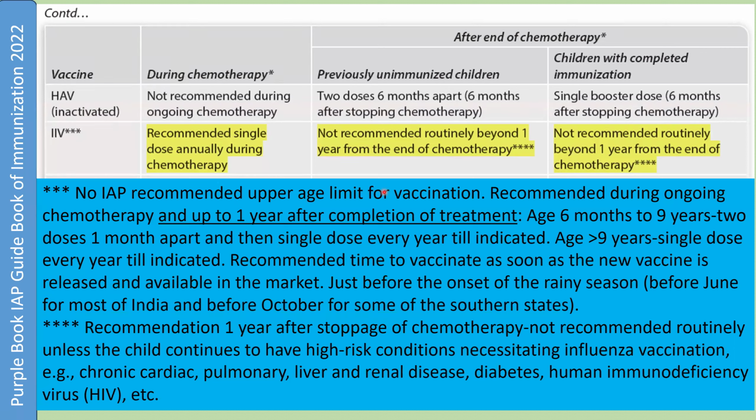Recommended during ongoing chemotherapy and up to 1 year after completion of the treatment. Age 6 months to 9 years: 2 doses 1 month apart and then a single dose every year till indicated. Age more than 9 years: single dose every year till indicated. Recommended time to vaccinate is as soon as the new vaccine is released and available in the market, just before the onset of the rainy season. That is before June for most of India and before October for some of the southern states.